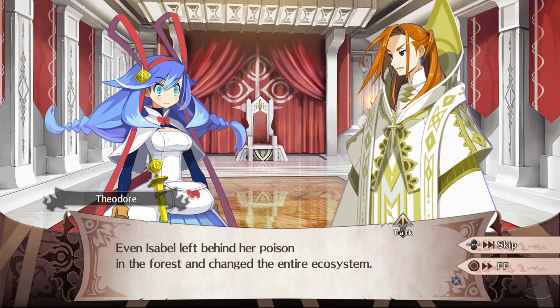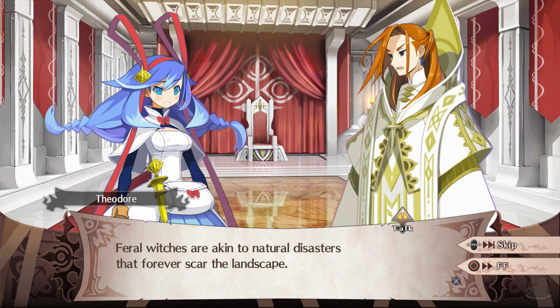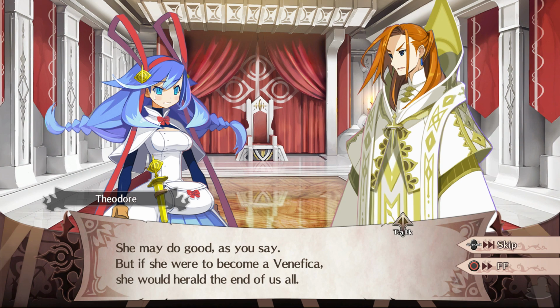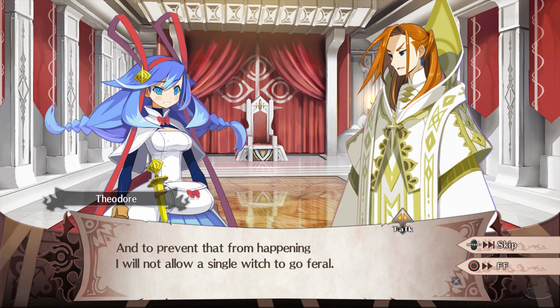Even Isabel left behind her poison in the forest and changed the entire ecosystem. Feral witches are akin to natural disasters that forever scar the landscape. If Prem were to become a Venefica, she would do terrible things. And this new witch, one even more powerful than Prem, she may do good, as you say. But if she were to become a Venefica, she would herald the end of us all. And to prevent that from happening, I will not allow a single witch to go feral.